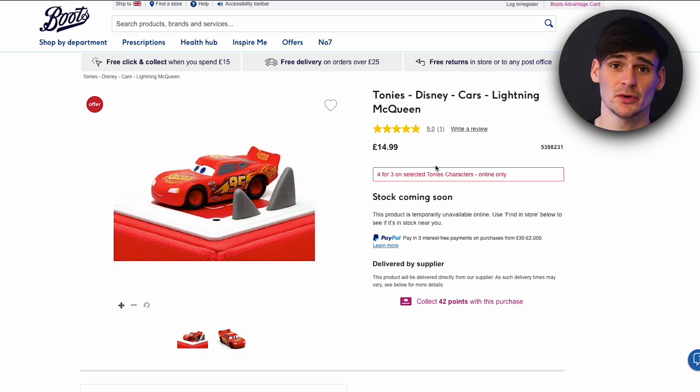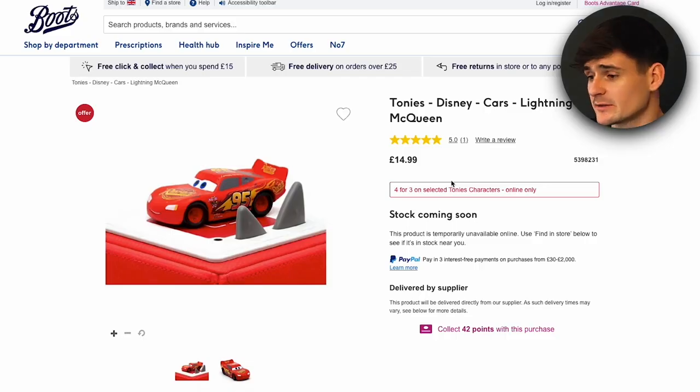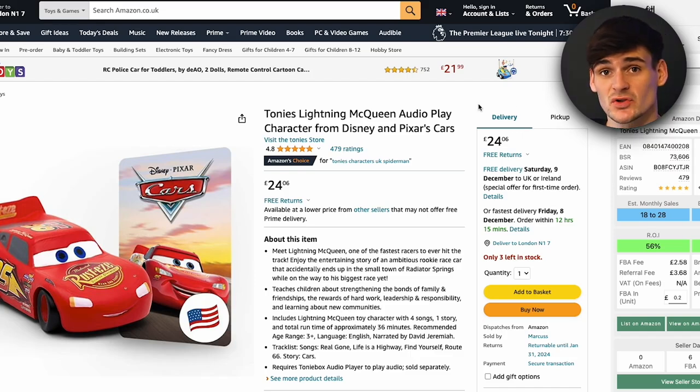And the nice thing about Boots is they have such a huge catalog, and they're often running offers like this, 4 for free. That's a great way to find online arbitrage deals, because that can be the difference between it being profitable and not profitable. So we can buy one of these for £14.99, but with the offer, that would put our unit cost to £11.24. Now if we head over to Amazon, we can see that this product is selling on Amazon for £24. So we're buying it for £11.24 and we're going to be selling it for £24. So a really nice price difference there.